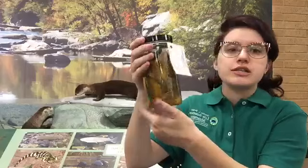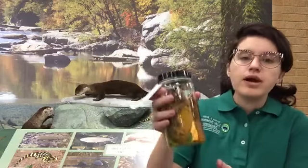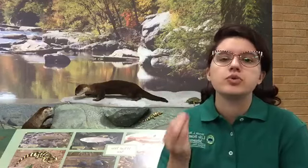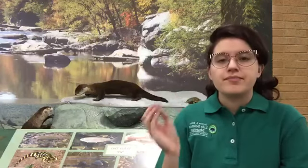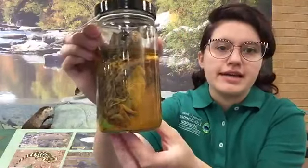So we keep things in jars like this with labels on them, and it makes it a lot easier to go back and study. One of the reasons that we have a museum like this is for people to come and enjoy our different specimens and to learn about wildlife, but it's also a way to collect different animals so that scientists can look at them and study them. If we want them to be able to study it, they can't just look at a model and say, oh yeah, that's what all salamanders look like. They want to be able to look at each individual salamander, each individual specimen, especially if they want to look at DNA. So this preserves the DNA in different ways so you can better study these specific animals.